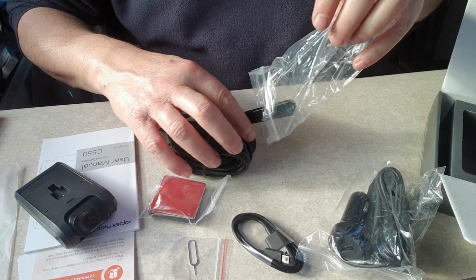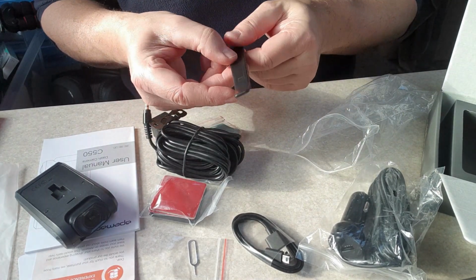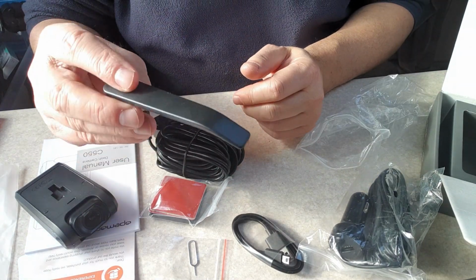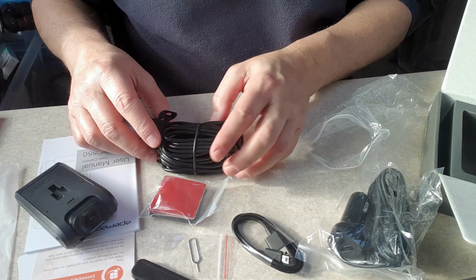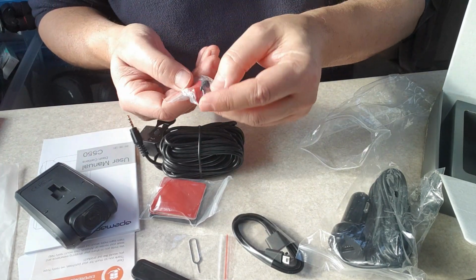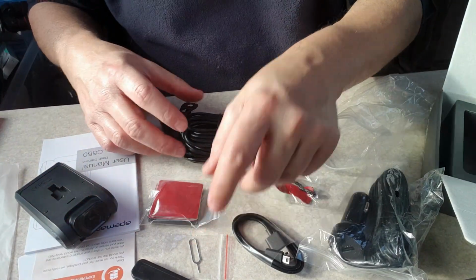Have a look at what you've got in here. So we've got, I'm not sure what that's about yet. I'll have to look into that. So that's some sort of odd thing there. We'll have to figure that one out. There's a couple of screws. A sticky back thing there.